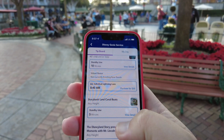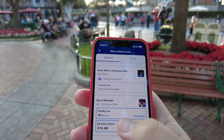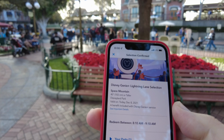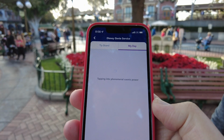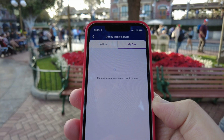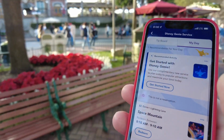And now we're going to do our first lightning lane of the day, which is going to be Space Mountain, and it's for $8.10. So we're going to go ahead and select Disney Genie Plus lightning lane. But it does say here we redeem between 8:10 and 9:10. So we confirmed our booking. It's 2 hours. And we're good. Let's get over to Space Mountain.